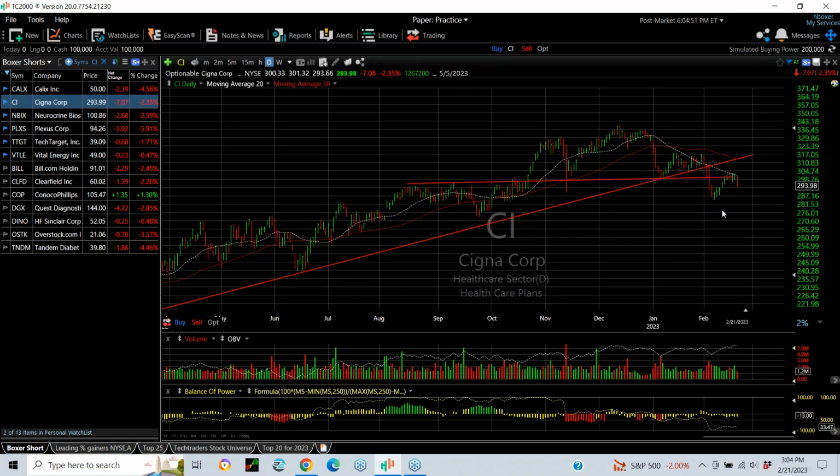CI, head and shoulders top, breakdown, snap back to the neckline. Today's reversal has me convinced this should be a Tech Trader short. It was down 7.08. And to me now, I'm looking for at least 285 to 277, and then we can see where it goes from there.